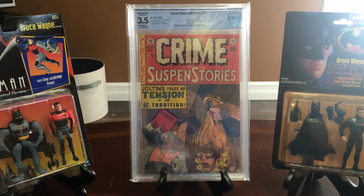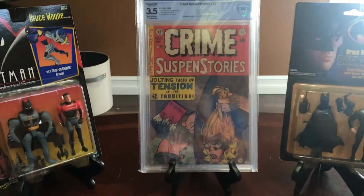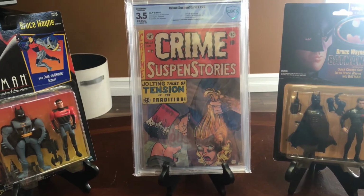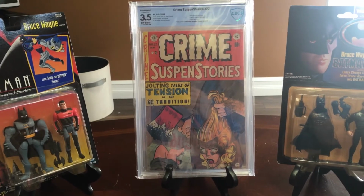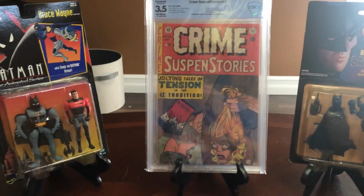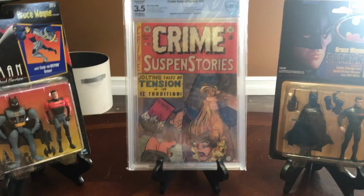Basically, all that was done to it was the staples were starting to rust. So it's the exact same book. Nothing's been done to the physical copy of the book itself. It's just someone took out those rusted staples and replaced them with better staples. So that doesn't even bother me, if I'm being totally honest. The book itself still presents as a 3.5. The book itself is in nice shape. It's a beautiful cover. It just so happens to have newer staples.